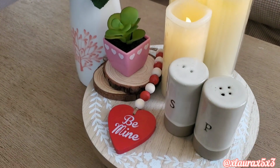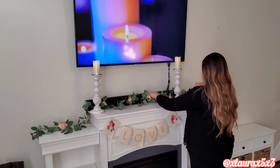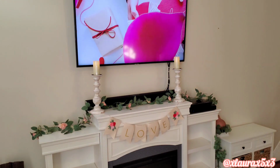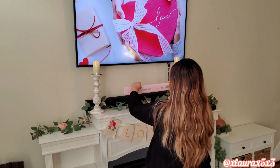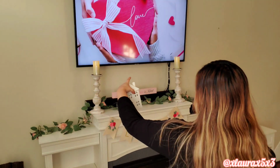Next is my faux fireplace. I put a pretty Valentine's Day video with instrumental music. I have my candles, my love banner from Target's Dollar Spot last year. That garland is also very pretty from my wedding. Love is patient, love is kind. It's one of my favorite Bible verses. That's from Dollar Tree last year.